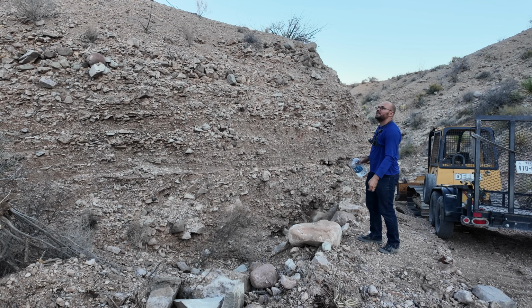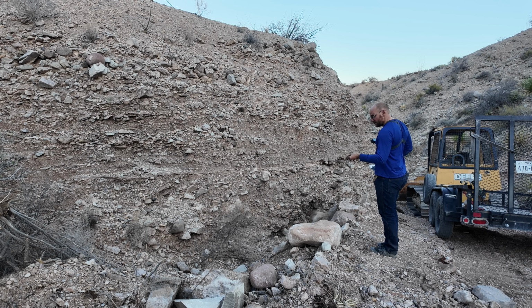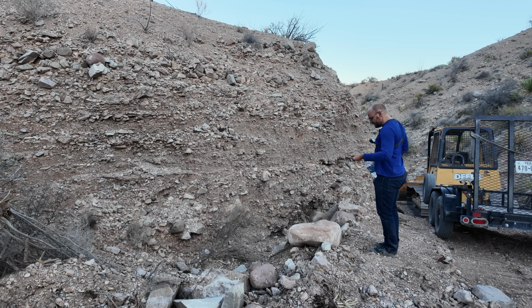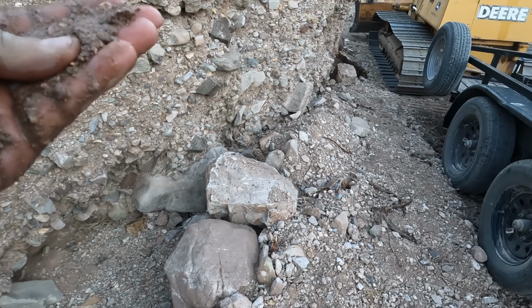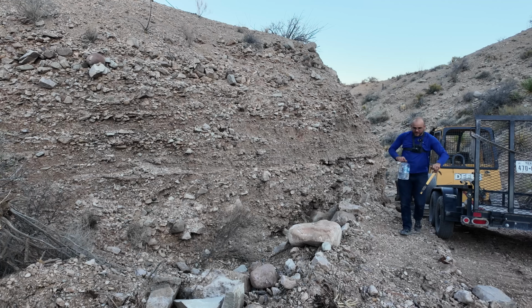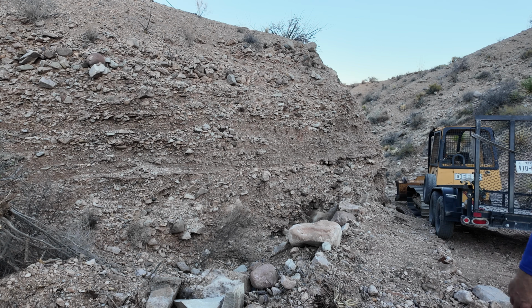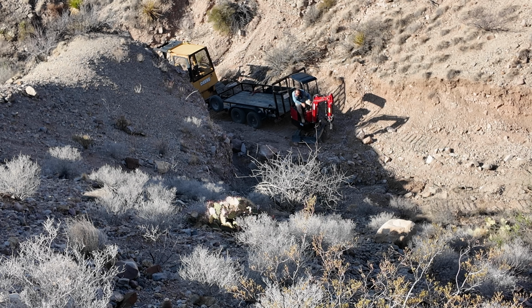All right, we're gonna blow it up. That'll make this area nice and wide too. Maybe one day I'll get a bigger excavator and we can use these stones in a better location. All right, well, tomorrow we dig. Tomorrow.